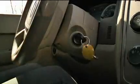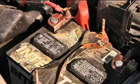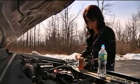Even though it has betrayed you and it didn't start, it's still considerate enough to give you hints on why. If you turn the key and the engine doesn't crank at all, things may not be that bad. It's probably the battery, especially in cold weather. If so, tighten and clean the battery connections and try again. They could be corroded or loose.